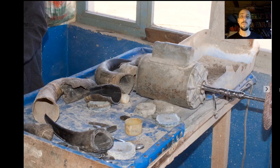At another workshop, they turn old cow horns into dominoes and spoons and all kinds of cool stuff. Again, lots of ingenuity and lots of direct recycling. This is actually an old washing machine motor.